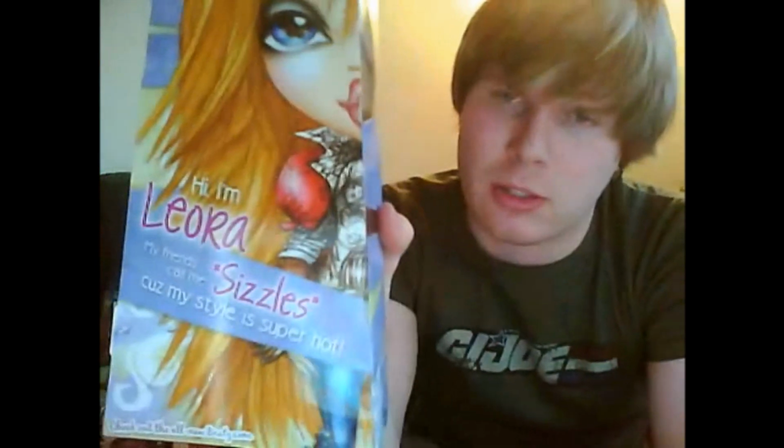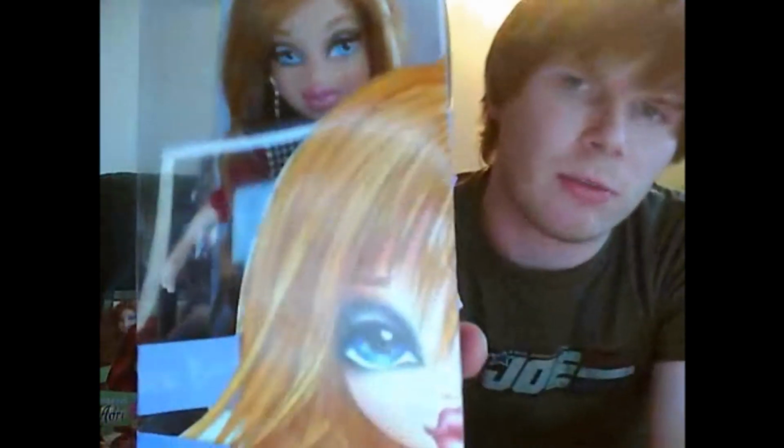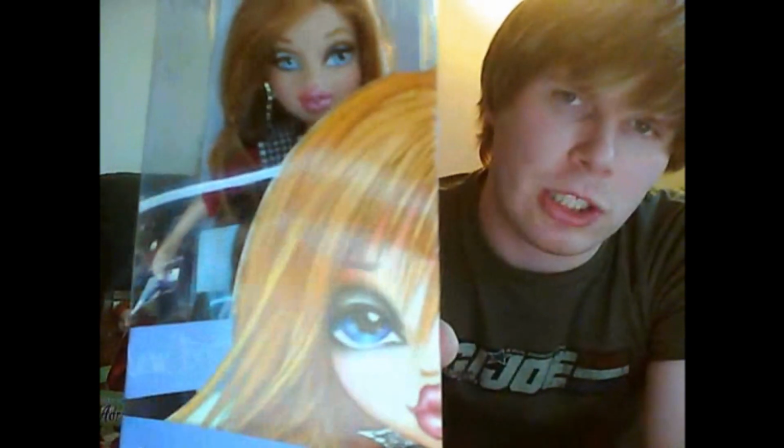Now, this is Lydia's box backing, which says, "My friends call me Night Owl because I never sleep," so that's kind of dangerous for a teenage girl. Each one's got their little nickname slogan on the back. So this one's Sizzles, because "my style is super hot." Whatever. Some of the facial makeup makes them look very, very cheap.